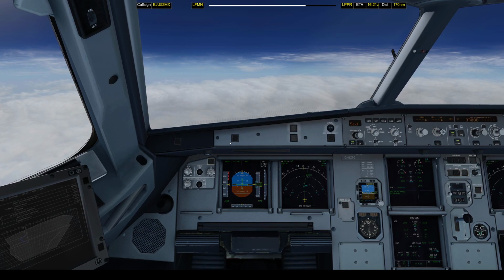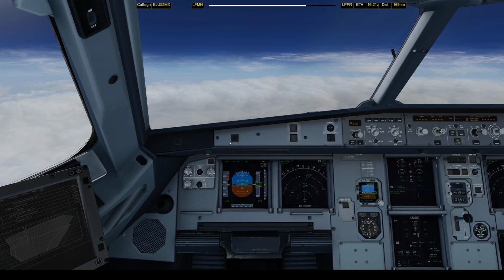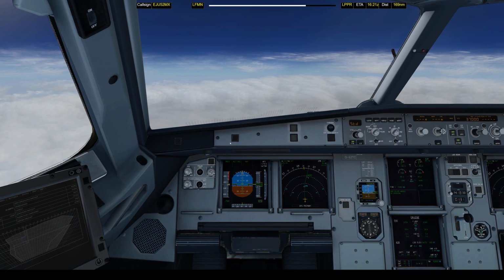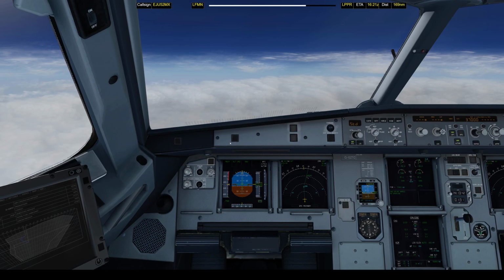So yeah, if I'm given an ILS approach, I usually just fly the ILS. If I get an RNAV approach or a VOR approach, then if visibility's good, I usually just switch the autopilot off and bring it down.